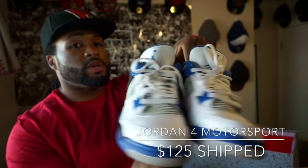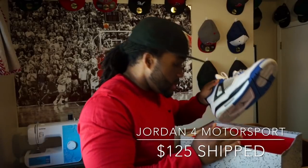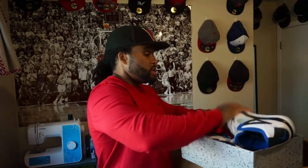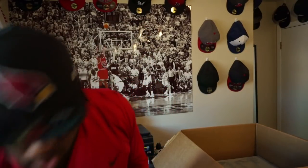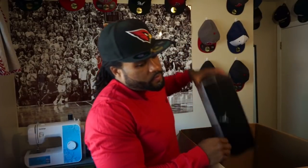These are pretty good. This is a pretty dope colorway. 10.5. I haven't had this shoe in my collection. I don't have the hang tag with these, unfortunately. I think I got some extra ones though. So if you cop it, I'll throw a hang tag in. I'm pretty sure I got a bunch of extra hang tags from other beater boxes, from other shoes.